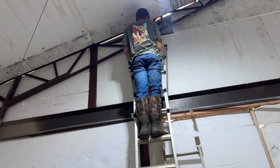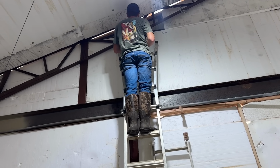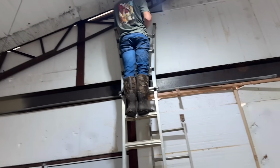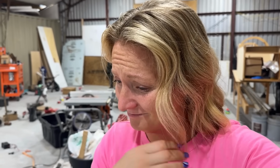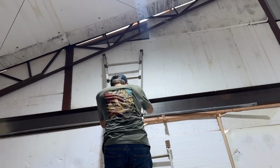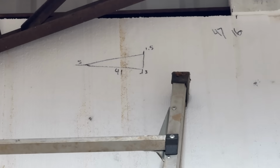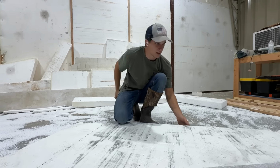Can I ask you something? What? Oh, are you writing them down? Yeah, I write down measurements. Oh, I was like, why is my voice gone? No. I was like, how do you remember all those measurements you took? Gotta write them down. Wait, how can you even see that? I can see that. Can you not see that? Sorta. Kind of ridiculous.